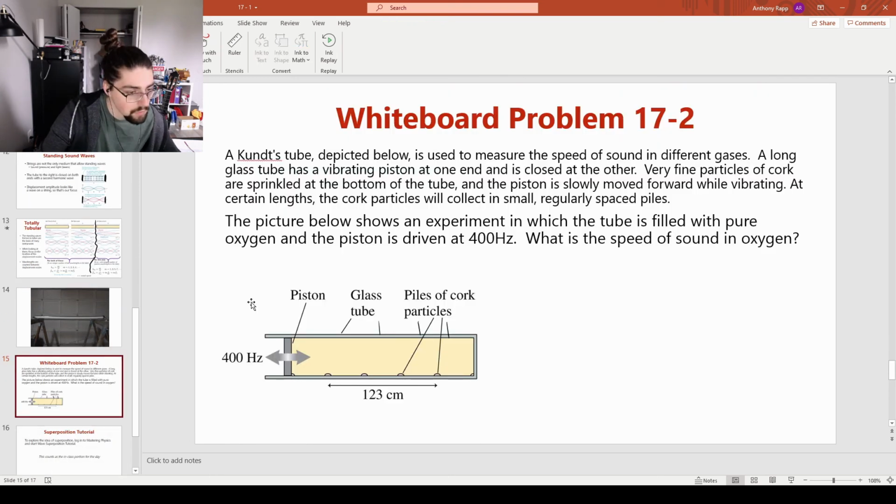So, let's try a problem with this idea. This thing right here, we've got a piston on one end, or a speaker, and the other end is closed. What type of tube is this? Is this closed-closed, open-open, or open-closed? What do we think?